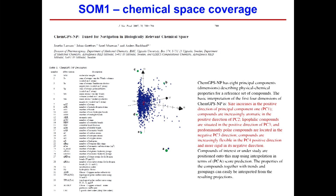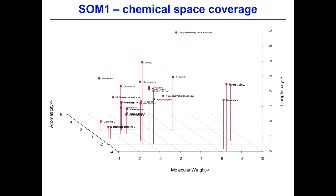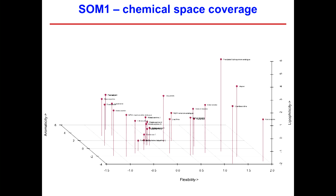And so what we did is we wanted to look at the chemical space coverage of these. And this basically takes a look at different parameters that are involved in chemistry: the weight of something, its lipophilicity, its aromaticity, perhaps its flexibility by sp3 carbons. What you see here is all those 26 molecules that we isolated on a 3-dimensional graph of lipophilicity, molecular weight, and aromaticity. And you can see they're nicely spread amongst those parameters.